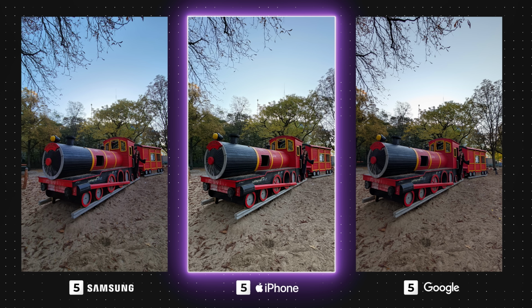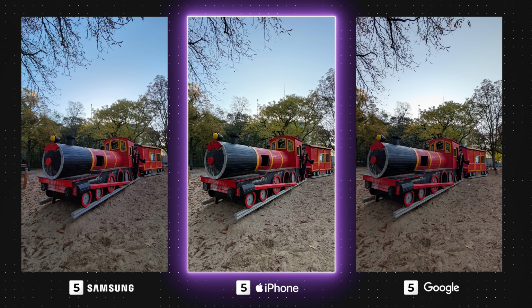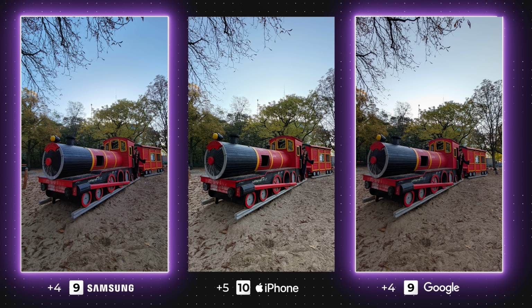Next up, the iPhone captured more detail in the darkest parts of this photo, such as the lower part of the train's front bumper and my costume. Both the Galaxy and Pixel deliver similar images with a noticeable lack of detail in the shadows.